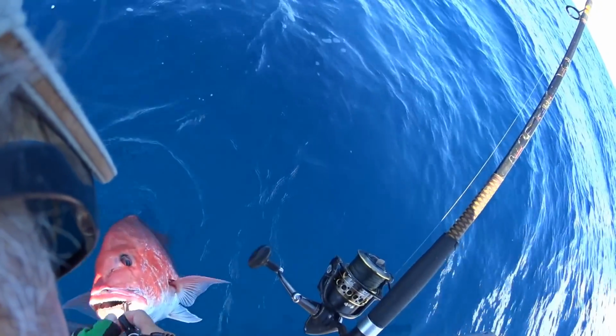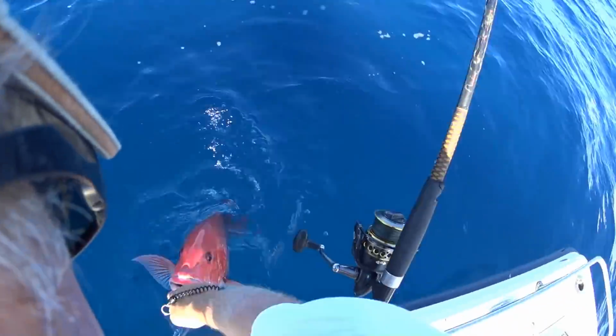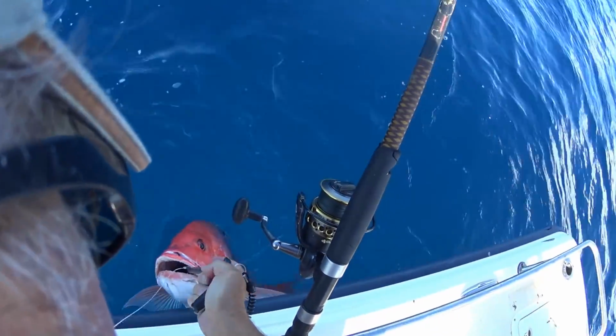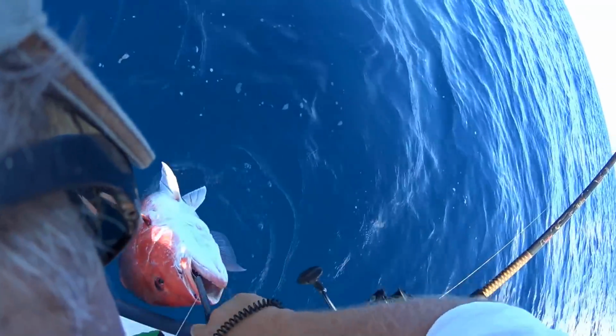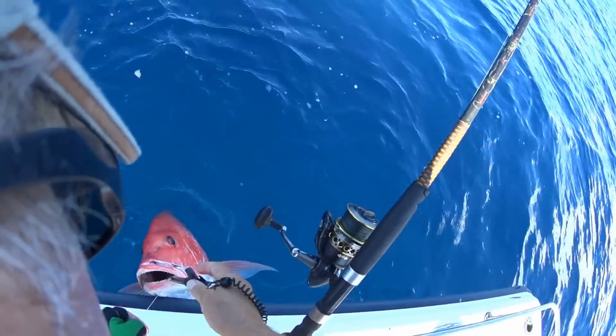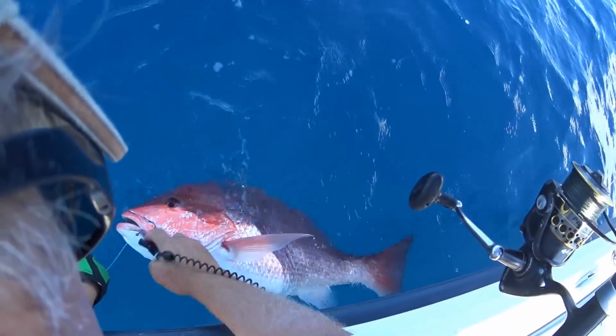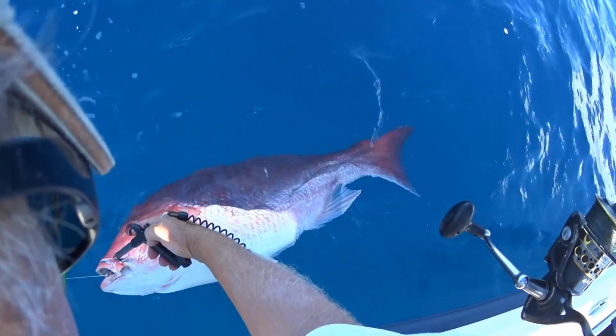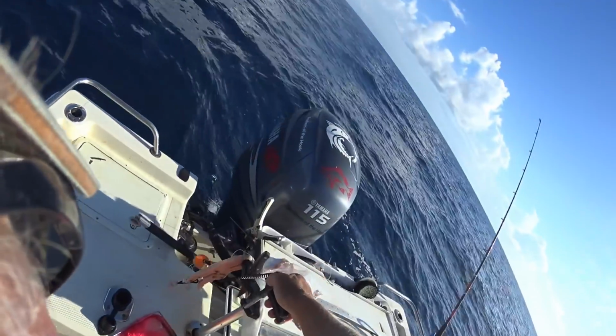Huge old circle hook. I hope I can get it out. I don't think I can, because it's in sideways in his mouth. Oh gosh. Dang it. I have to cut him off.